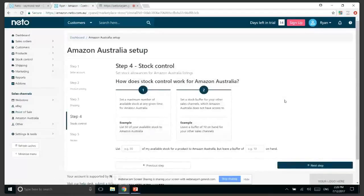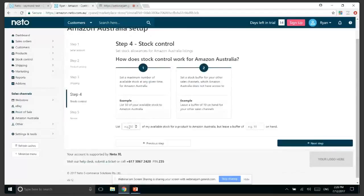Next step is stock control. And here I can define how much of a particular item I want to list on Amazon. So say I have 300 in stock and I only ever want to show 100 on Amazon for any particular SKU, I can put 100 in there. It will never list more than 100 of a particular SKU to Amazon, much the same way we support eBay. You can also set a stock buffer, and that will just help you to not oversell through the Amazon marketplace and therefore have to issue a customer refund. By overselling, you will obviously impact customer experience, and that can significantly impact your ability to win the buy box.